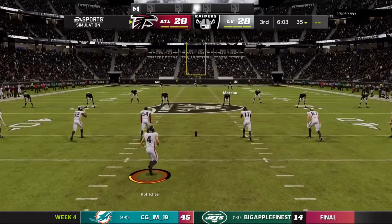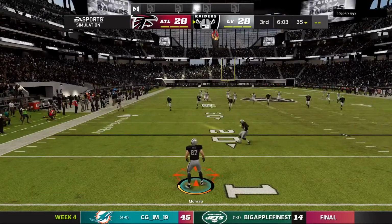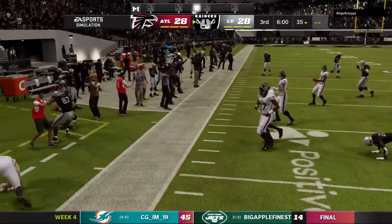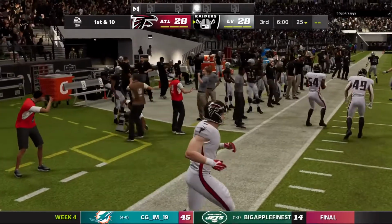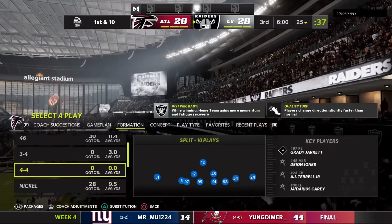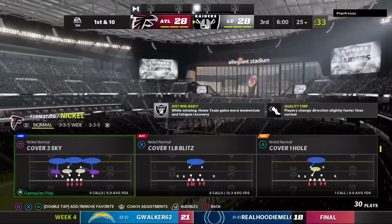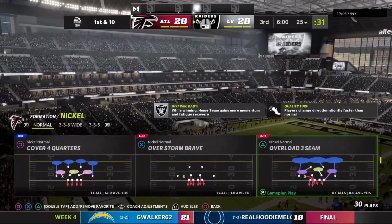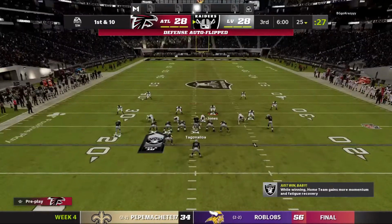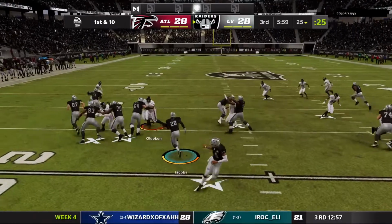So we're right back where we started, all even as the kick's away. Looking up into the roof, and he muffs it. It's loose. And he's able to get it across the 20 to the 25-yard line. The Raider offense set to get this drive started. Their halftime lead now evaporated. We're back to level following that touchdown a moment ago.